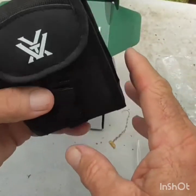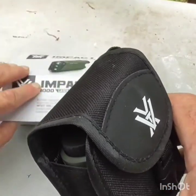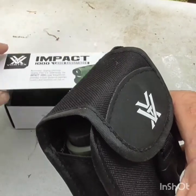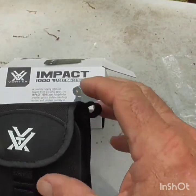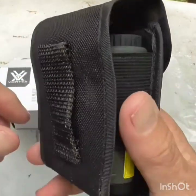All right, guys. Vortex Impact 1000. We're going to try it out on the range to see how it stacks up. So far, so good. Y'all stick around.